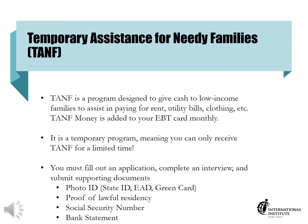It is a temporary program, meaning it only lasts for a few years. Sometimes it can be less, or go away, if you start working. First, you must fill out the application in its entirety.